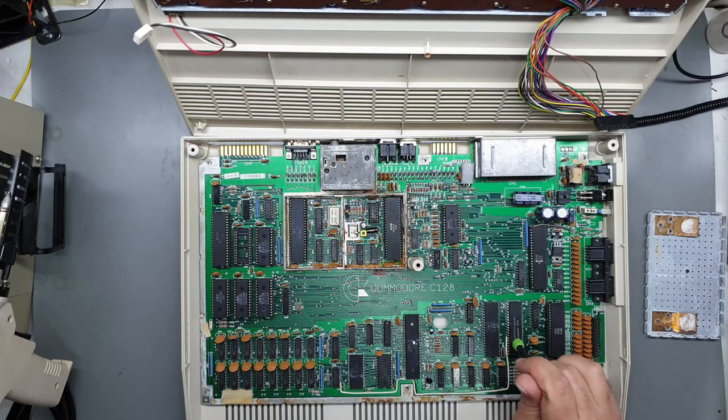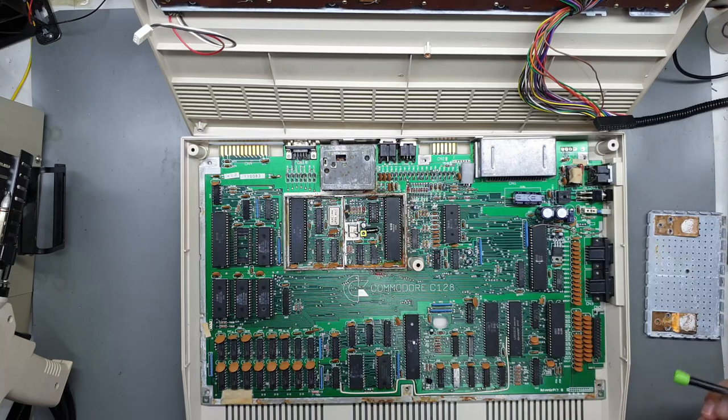This also needs to be functioning in order for everything else to function, because this actually gets addressed on boot and controls which mode the 128 boots into. So the Z80 does have to be functioning regardless of if you're using CPM mode or not. That's about it. Let's have a look at what needs to be done.